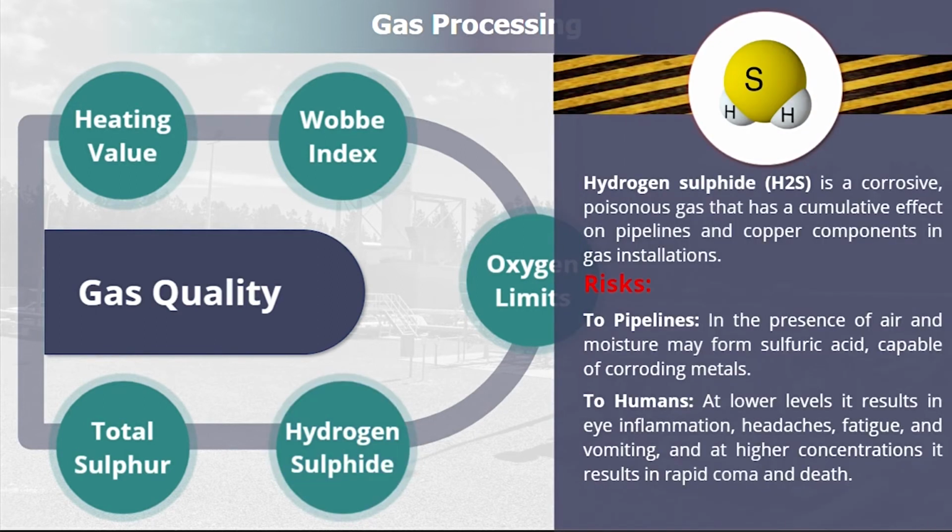Hydrogen sulfide, or H2S, is a corrosive, poisonous gas that has a cumulative effect on pipes and copper components in gas installations. Hydrogen sulfide is also a stress-cracking agent for steel. It is a poisonous gas that can result in fatality if inhaled in high concentrations.